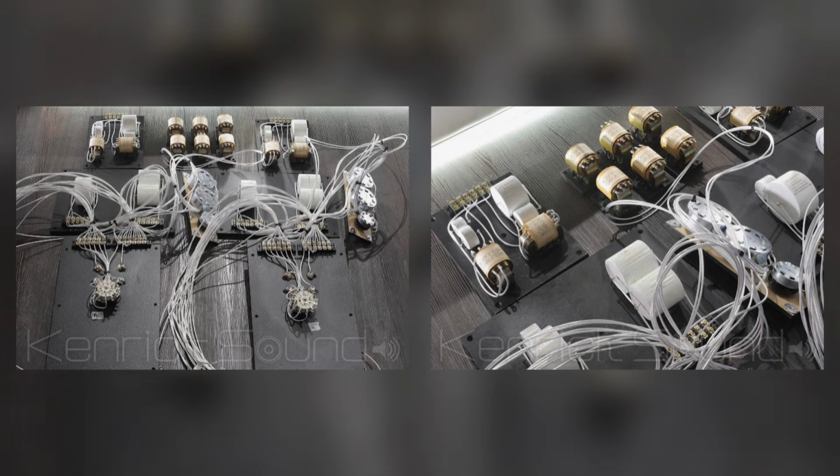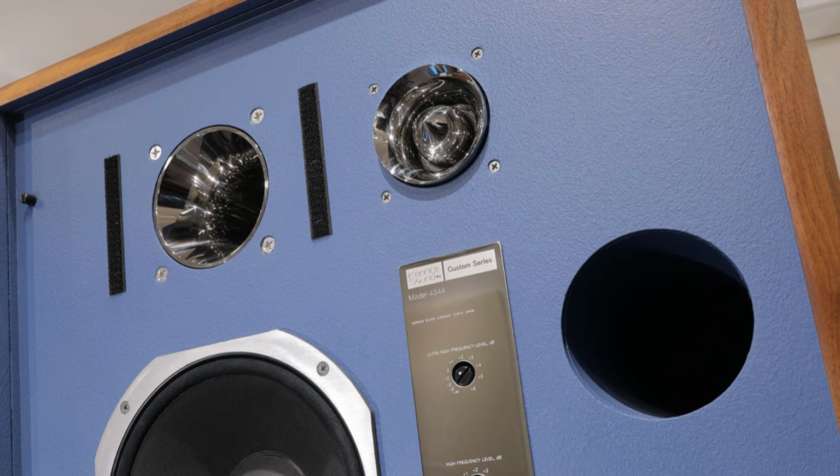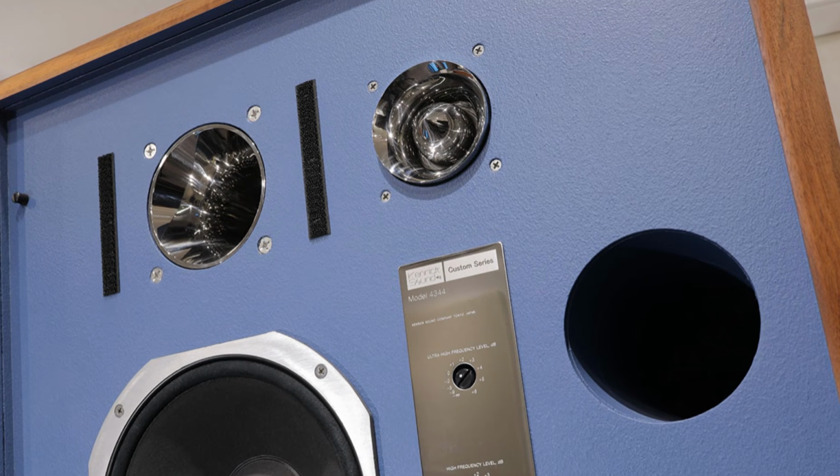And this is where the work crosses a line that matters to collectors. Remagnetizing a weakened magnet is restoration, returning a component to how it left the factory. Rewiring a crossover in silver is not. It is modification, and Kenrick makes no attempt to hide that. The company openly positions its upgraded builds as exceeding original factory standards, and sells its flagship interpretations under its own designation.